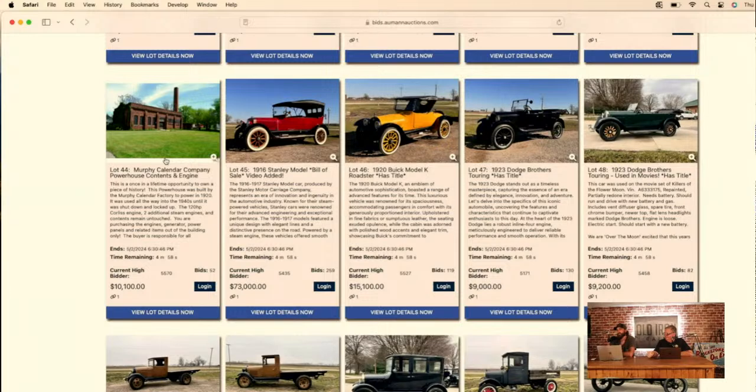This was a super good call that came in. What happened was, the Murphy Calendar Company, they were of course producers back in the early 20s, and they built this in the 20s to power their facility. Power was unreliable at that point, so they decided to make their own. This has been untouched. It is like walking back in time, since they shut it down in the 40s.